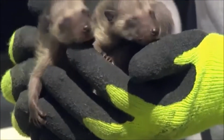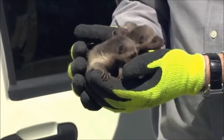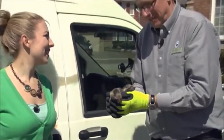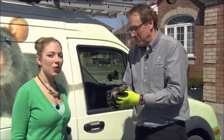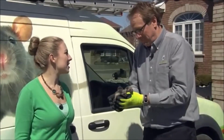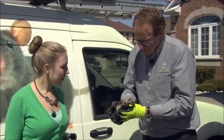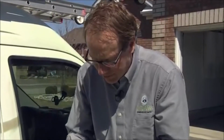Well, this is definitely a first for me. I've never seen baby raccoons up close before, but this is a normal day for you, right? Exactly. Here at Skedaddle Humane Wildlife Control, this is a daily occurrence this time of year. With over 30 service vehicles on the road, we're seeing babies in the hundreds on a day-to-day basis. And how old are these guys? These guys are about 2 days old. Their umbilical cords are still on.